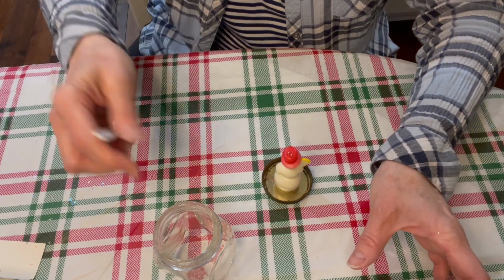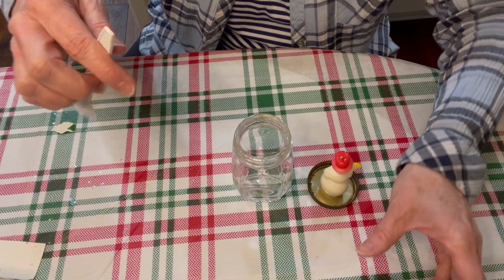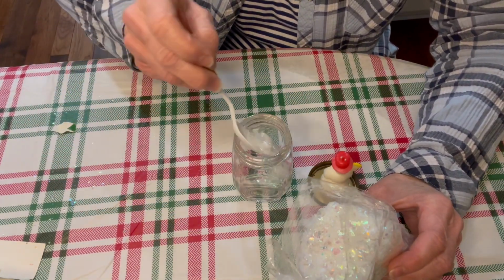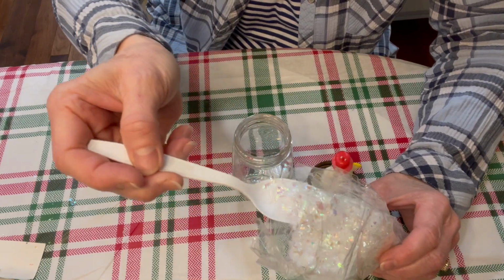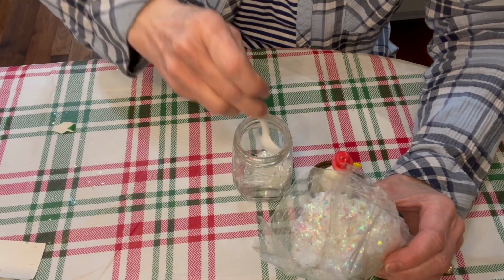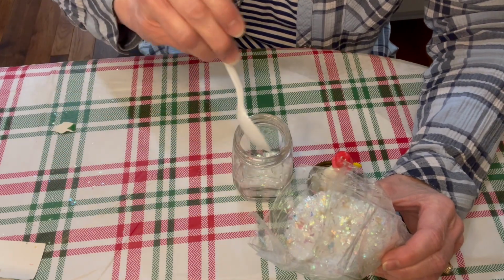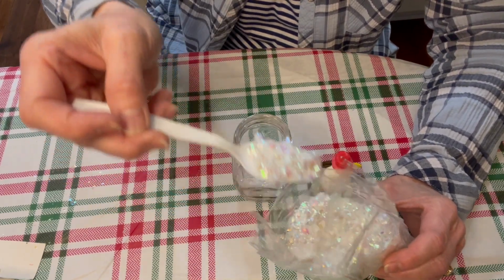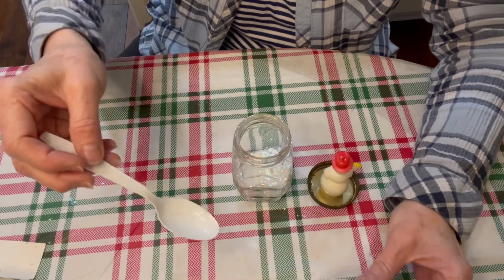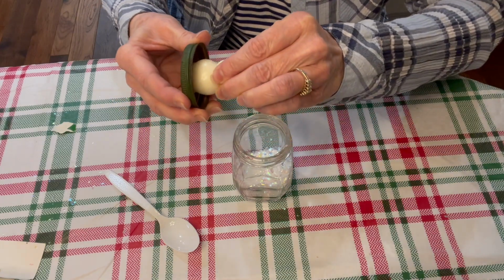I have a little plastic spoon because, I don't know if you can see, I've already made a mess over here of this glitter. So I'm just going to put some in here. I don't know how much I want. It might be something I'm going to have to fool around with a little, but I thought it would be fun if it covered the lid around my snowman. So I'm going to put some of that in there. Okay, we'll try that. I can always add more. And now let's hope that he stays on there.